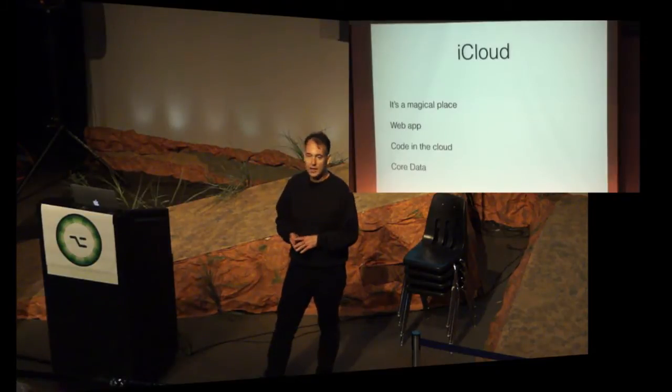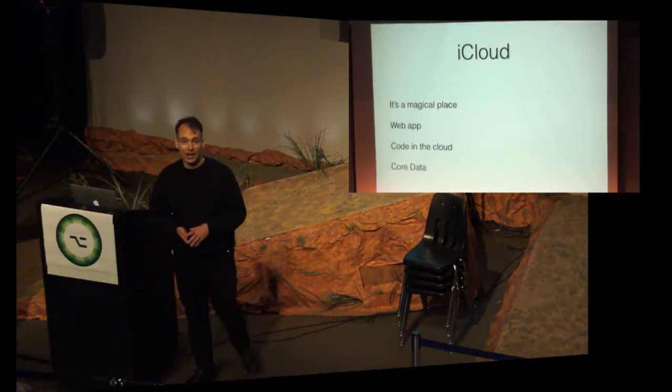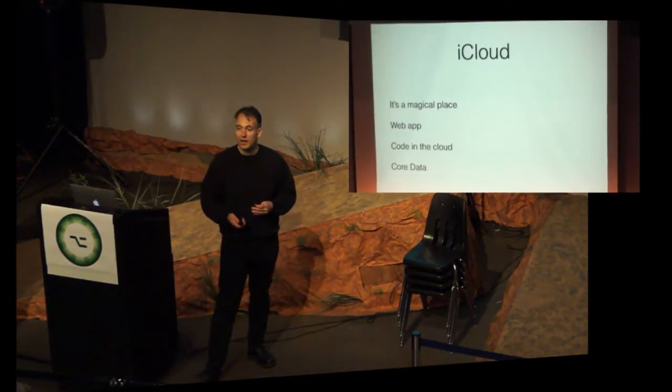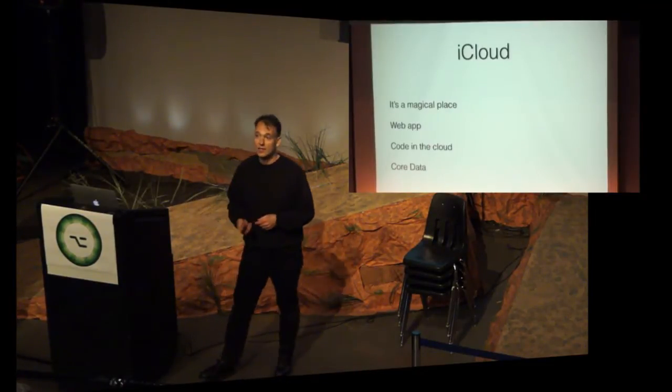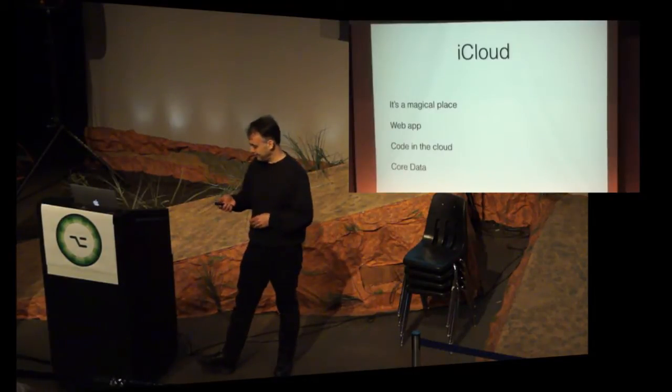But we realized iCloud wasn't going to work for us because iCloud was not cross-platform in any way. And we might want to do a web version. I doubt we'll ever do an Android version, but we don't want to say that we never would. We might. We didn't want to be limited. iCloud is completely limited in that way. I don't know if that changes with CloudKit. We'll have to see. I hope so.